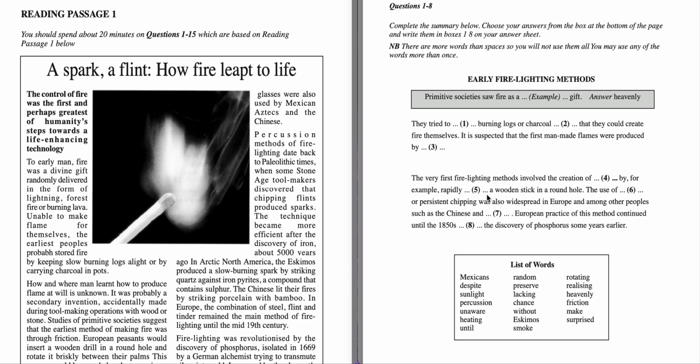So we start with reading passage 1 of the practice test 1, and on the left hand side we have a text. On the right hand side we have questions related to this text. Let's read the task. Complete the summary below. Choose your answers from the box at the bottom of the passage and write them in boxes 1 to 8 on your answer sheet.